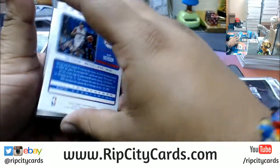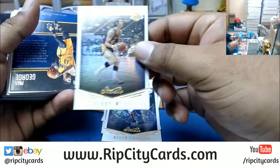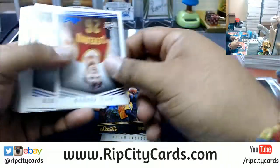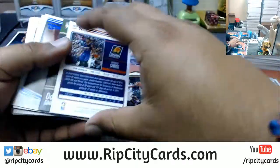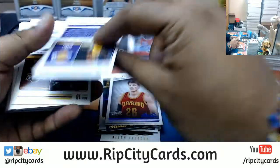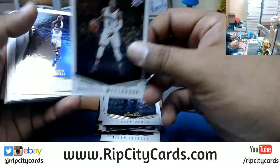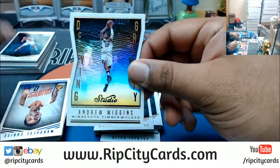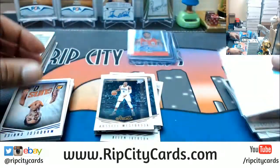Whiteside. Or Whitehead, I'm sorry. Aaron Gordon. Allen Iverson, Jerry West, Paul George, Kyle Korver, Dragon Bender, Steph Curry, Andrew Wiggins, Marquise Chris, Antetokounmpo, Korver, Bender, Kobe, LeBron, Russell Westbrook, Andrew Wiggins, die cut for the Timberwolves.